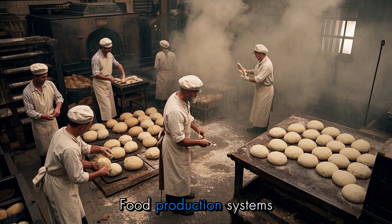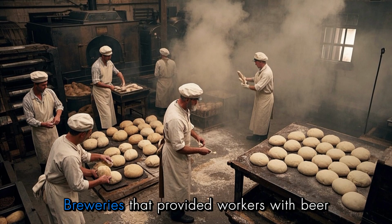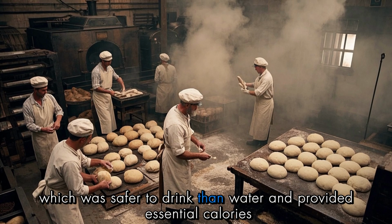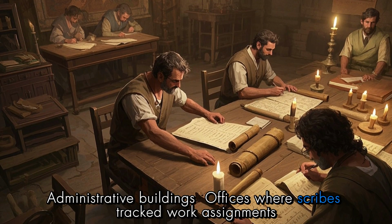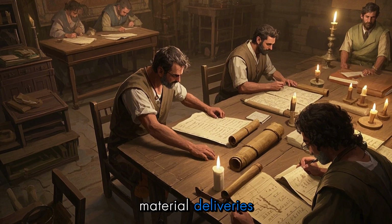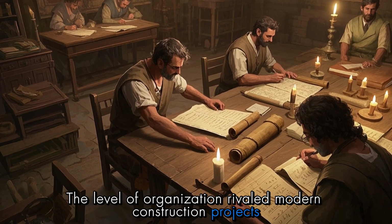Food production systems. Industrial-scale bakeries capable of producing thousands of loaves daily. Breweries that provided workers with beer, which was safer to drink than water and provided essential calories. Administrative buildings. Offices where scribes tracked work assignments, material deliveries, and progress reports. The level of organization rivaled modern construction projects.